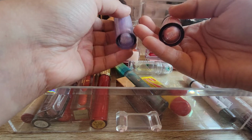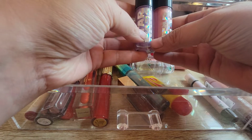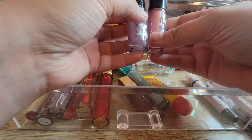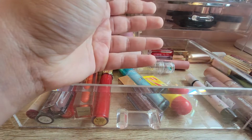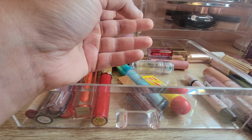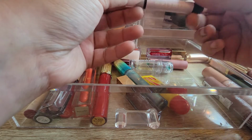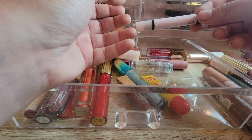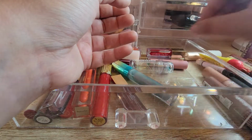This is an Imperial, and the purple is an Elite. What I like about the purple is it doesn't really show up purple. It just gives a nice, really pretty shine and glow. So, keeping both, and plus, I love Star Wars. I'm gonna keep those. I have this lip balm. It's a glitter lip balm in champagne from Burt's Bees. Keeping this, really pretty. Carmex chapstick, keeping.